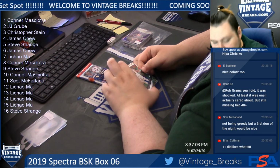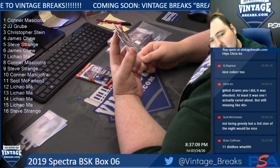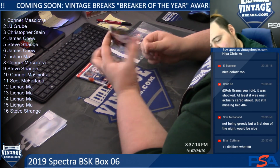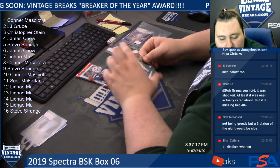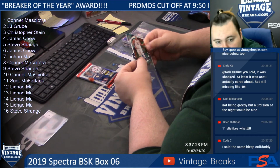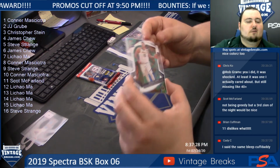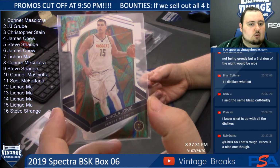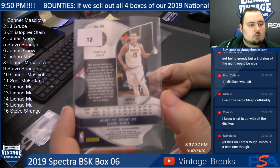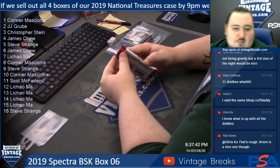We have Nikola, 1 of 8. Oh, it's cool. It's cut like a 1-2. We have Nikola Jokic, 1 of 8. Nice. Spot 12. One of eight. Nikola Jokic. That looks pretty. All right, guys, last pack.